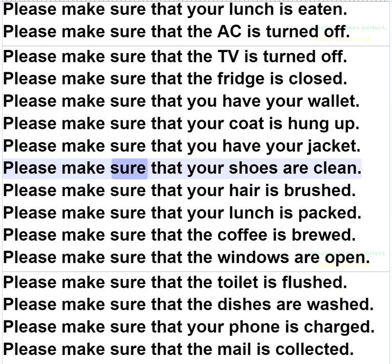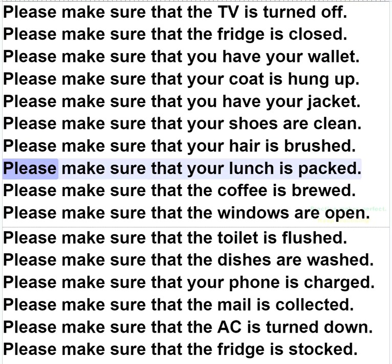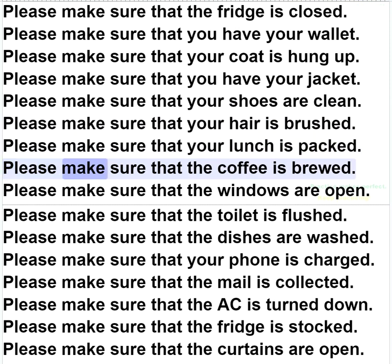Please make sure that your shoes are clean. Please make sure that your hair is brushed. Please make sure that your lunch is packed. Please make sure that the coffee is brewed.